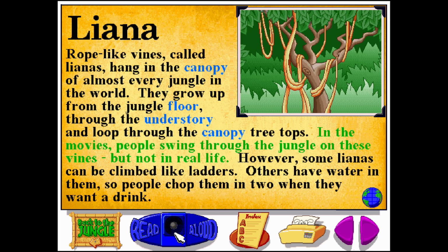In the movies, people swing through the jungle on these vines, but not in real life. However, some lianas can be climbed like ladders. Others have water in them, so people chop them in two when they want a drink.